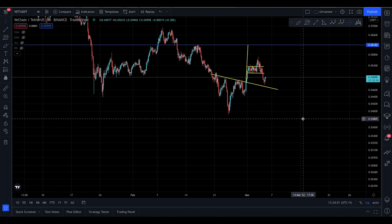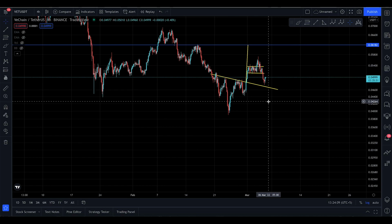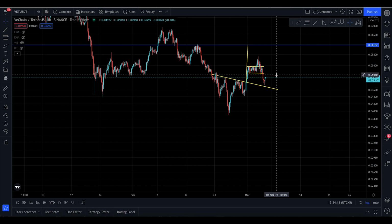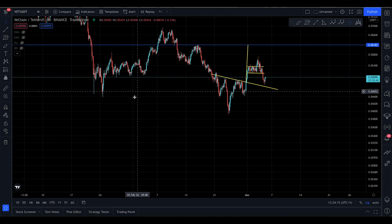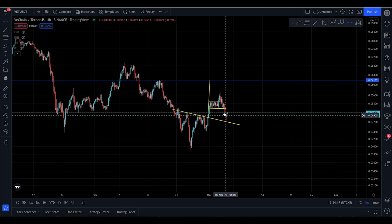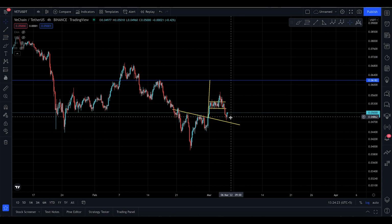It's looking so good, and I don't think you need to know anything else. That's it for this update. I'm looking for two things. Don't lose the neckline. As long as you're above the neckline, you're going to slowly start the journey to go for that 24% pump and increase for VeChain, at least in the short term, in the next coming few days, potentially starting from next week, who knows.